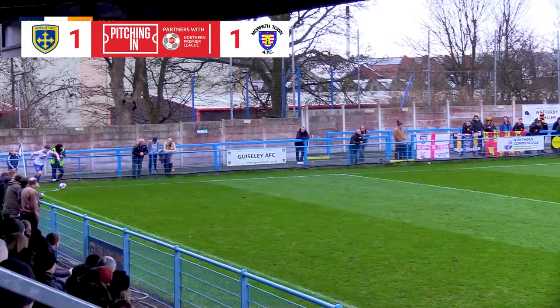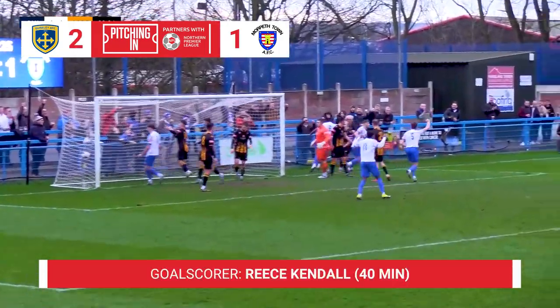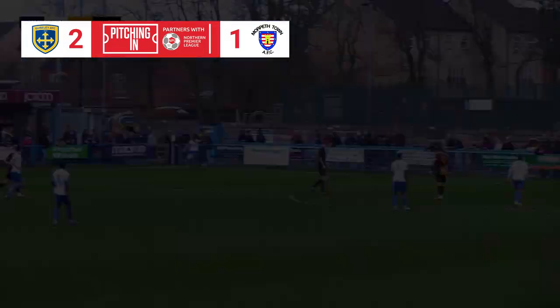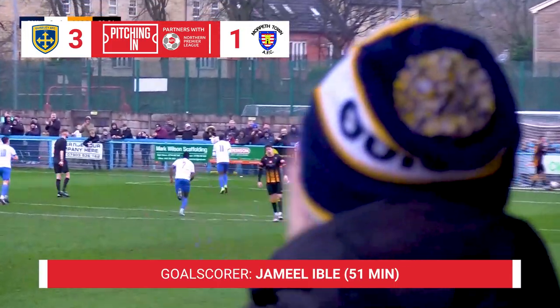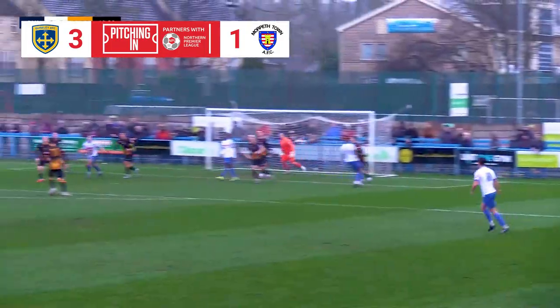Marriott's outside the area, as is Afuye. Ball goes in, and it's a good ball, and it's in from Guiseley! It was a great delivery in by Lee Whelan. Corner taken. It's punched away by Lawson, only as far as Kendall, who saved, and it's hammered home by Jamil Ibel.